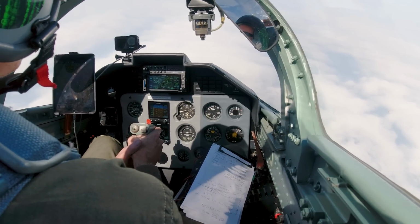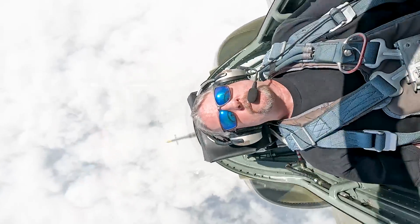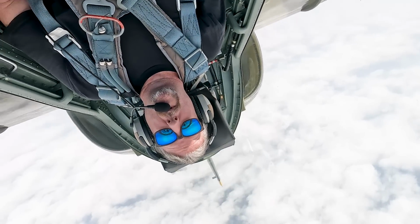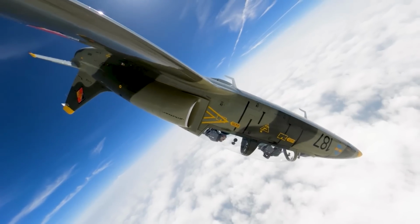That's 300 knots. Not yet. There's 300. Okay. There's 320. There we go. That was awesome. This is still awesome. Okay, so now you're letting the energy of the plane carry it. Yep, now we're doing a full loop.